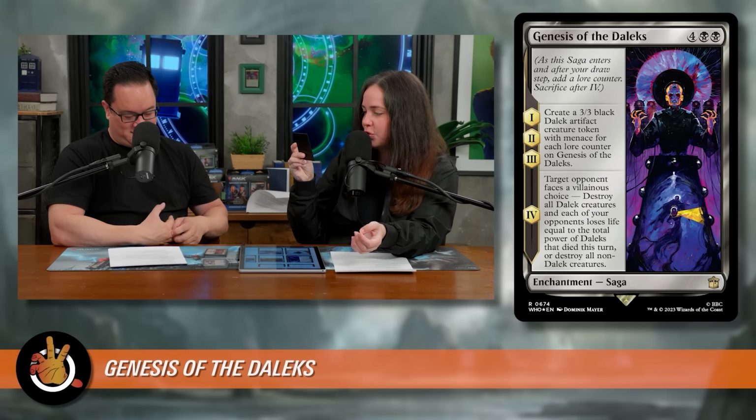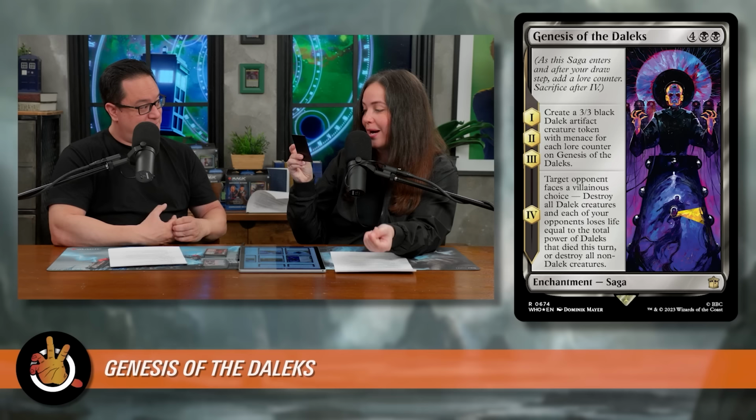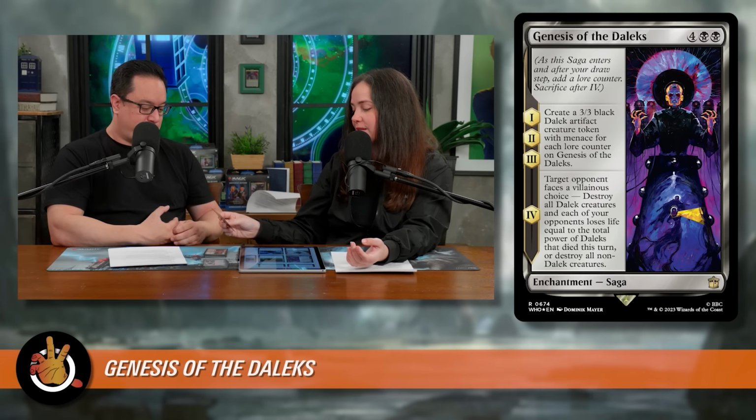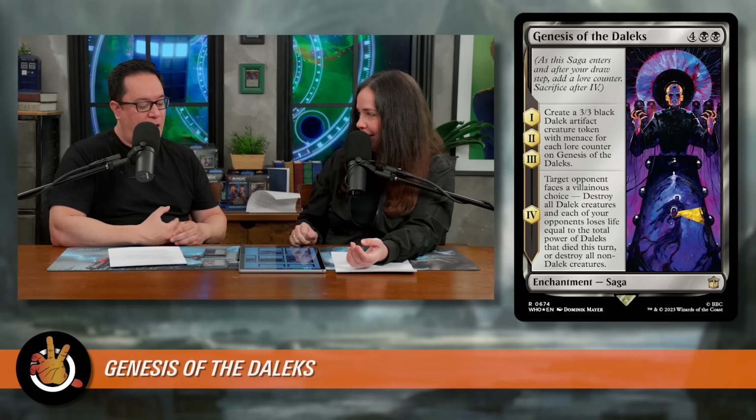Destroy all Dalek creatures and each of your opponents loses life equal to the total power of Daleks that died this turn, or destroy all non-Dalek creatures. So this says either kill the six Daleks that were just made and everybody takes 18, or destroy everything but the Daleks. And remember, this will happen on your first main phase. So that means they are going to town. Yeah, that's what it says under the best case scenario. I think it's probably optimistic to think that all those six Daleks survive, because it's three turns.